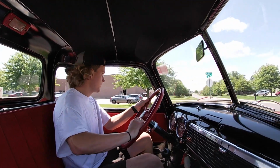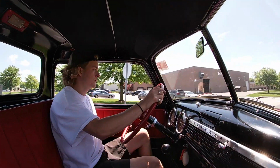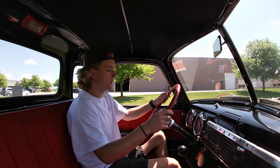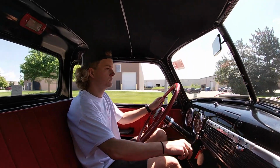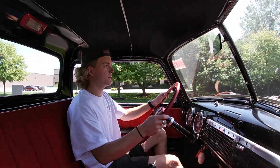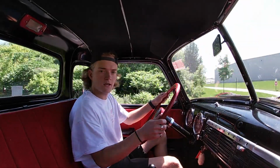Brake pedal is stiff, but it works well. The speedo appears to be working. It goes through all the gears as it should. Overall, a really nice truck.